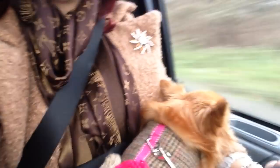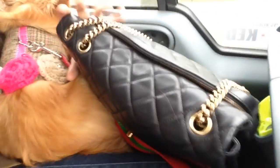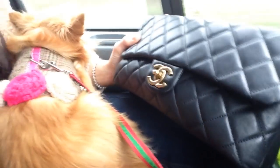I've got a little bit of Florence with me. And then bag of the day, I've got my little Chanel bag. My one and only. I've owned this for a couple of years, I think. It's the only one I own now, and I love it, it's lovely. So I fancied using something I'd used for a while.